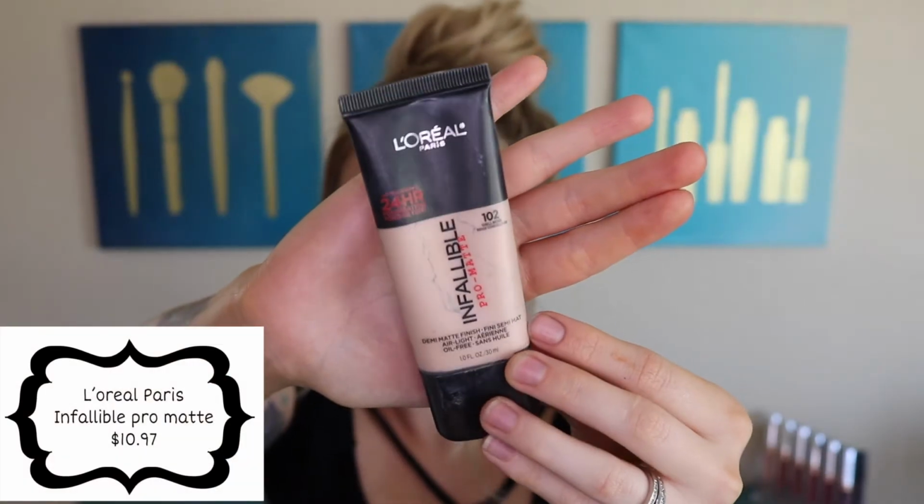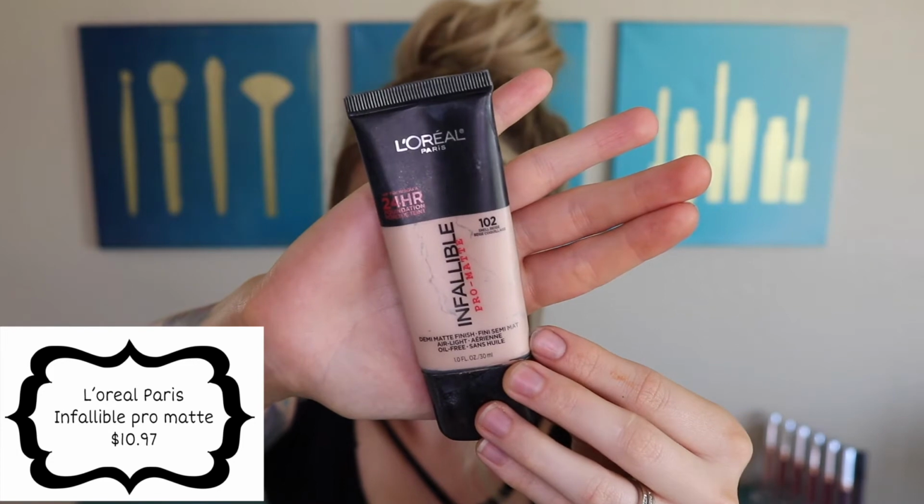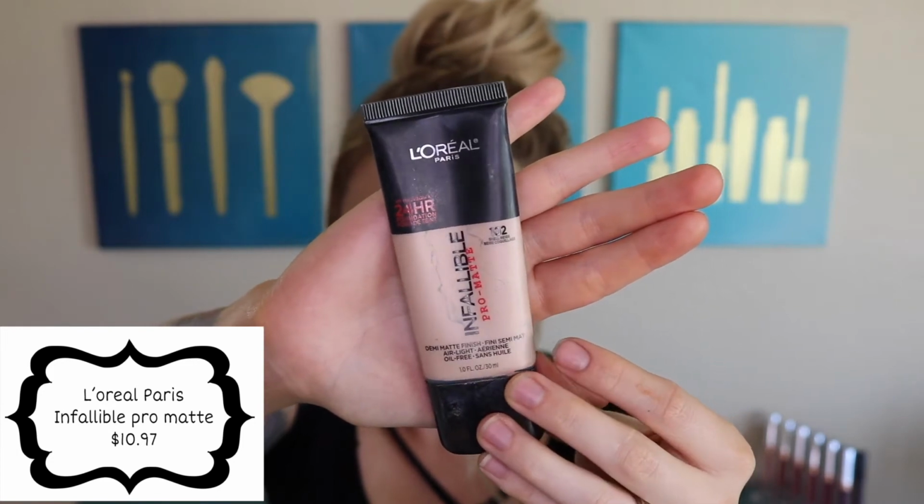Then I have the L'Oreal Paris 24-Hour Infallible Pro Matte in the shade 102. I really enjoy this foundation. It's actually great for the summertime, so I think it is going to be perfect that I'm starting to use it up now. I have about halfway of the product gone. I only have half left, so I feel like this is another one I can easily knock out.